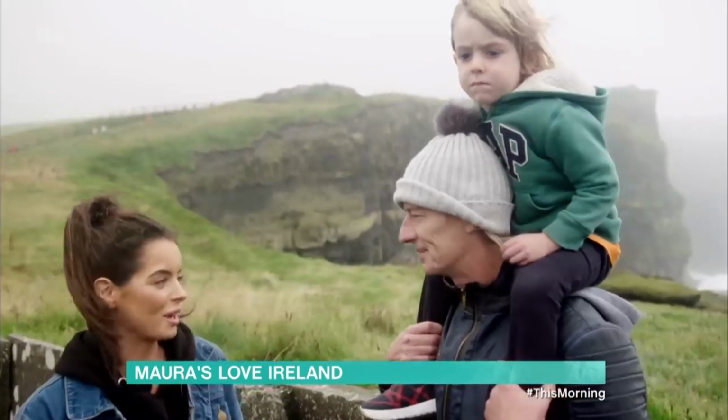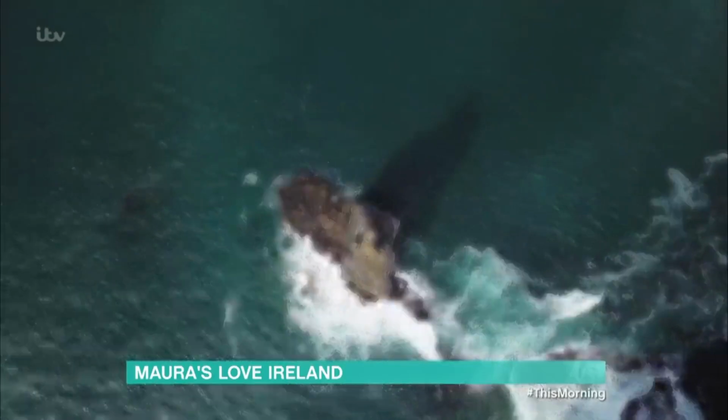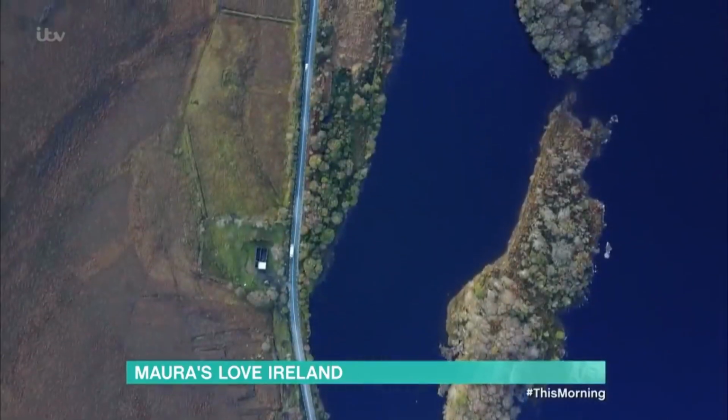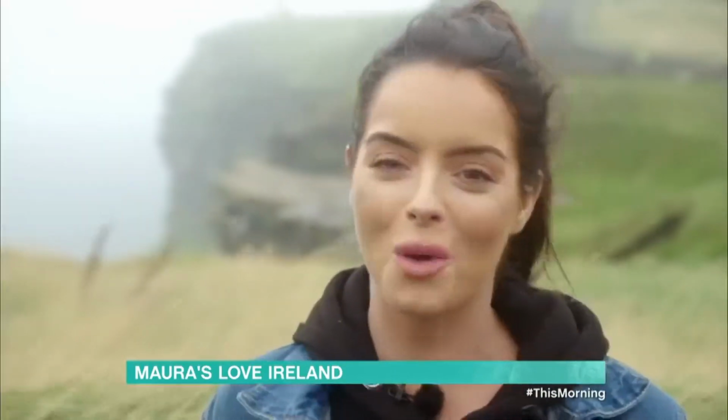Oh, that is so true. We kind of take it for granted at times, don't we? We do indeed. For such a small country, Ireland really does make a big impression. From Ballymartin to the Cliffs of Moher, I hope you've seen just why I love Ireland.